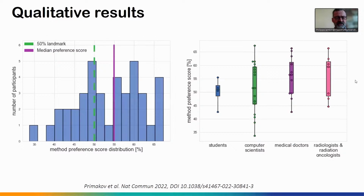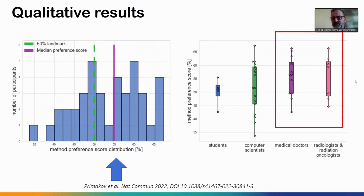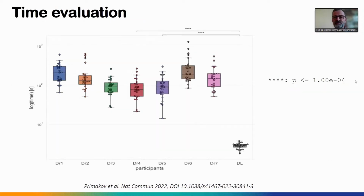And then when we ask lots of doctors and data scientists to do that, they tend to prefer the AI-based contour. But on the right side, the medical doctors and radiologists, they tend to prefer much more often the AI-based contour than the manual contour. So that's a point, right? It's not a decisive point, but it's a point.